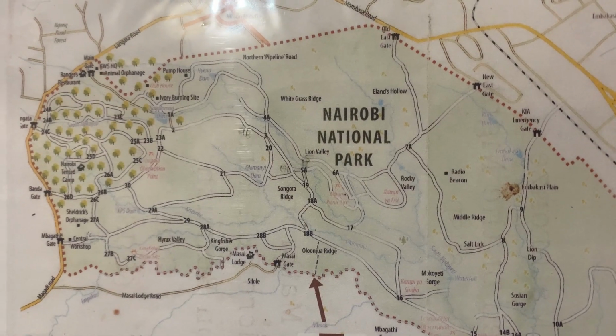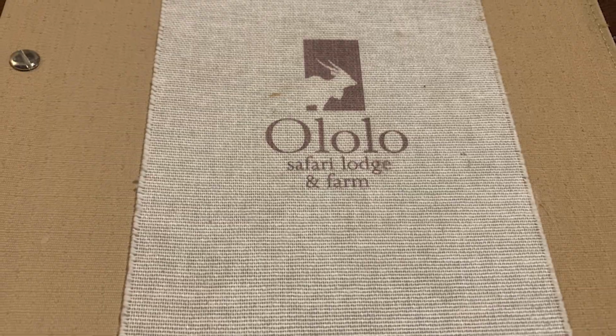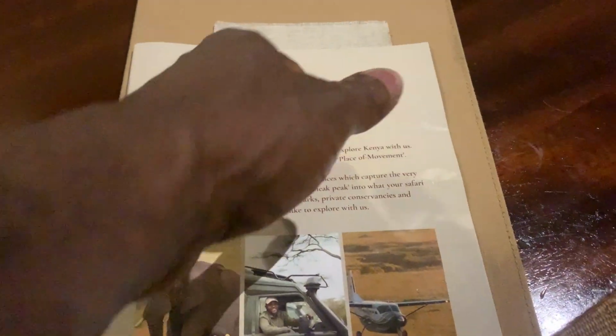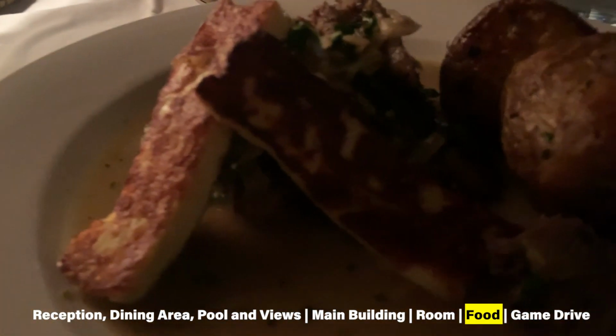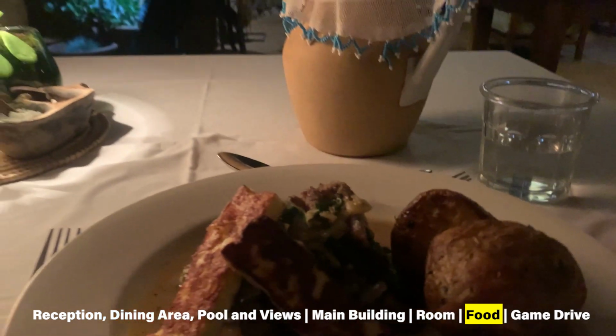Ololo Lodge is located at the boundary of the famous Nairobi National Park. Inside the lodge, you have an information park that informs you about things to do around Nairobi National Park. I'm a foodie, and I must say that the food at Ololo Lodge was excellent. I love the way their dining works.